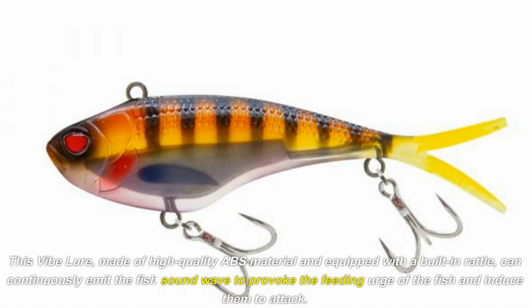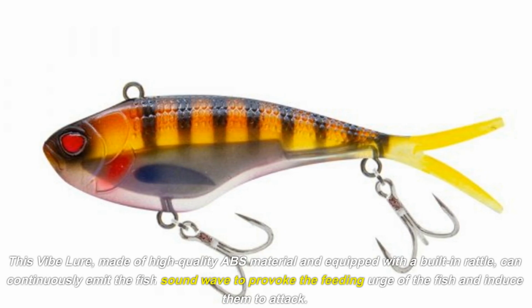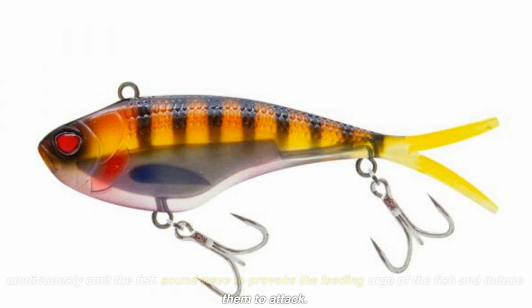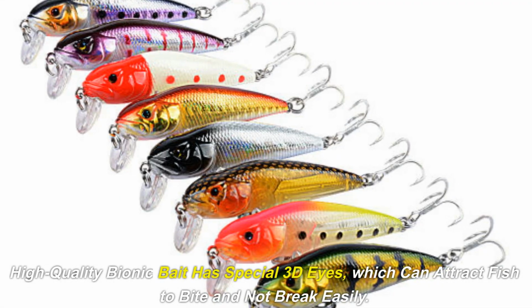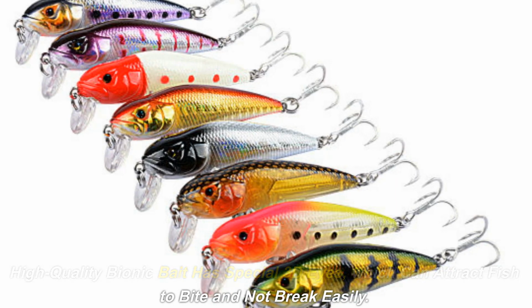This vib lure, made of high-quality ABS material and equipped with a built-in rattle, can continuously emit a fish sound wave to provoke the feeding urge of the fish and induce them to attack. Fishing Lures Tackle Box Bass Fishing. High-quality bionic bait has special 3D eyes, which can attract fish to bite and not break easily.